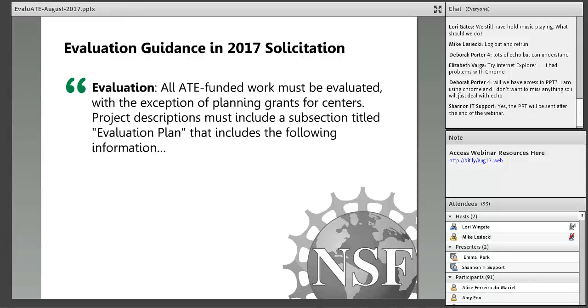I do want to call your attention to this statement, which says that all ATE-funded work must be evaluated right here. And late in the webinar, we're going to be discussing exactly what goes in this required evaluation section.